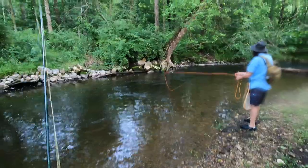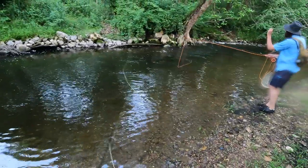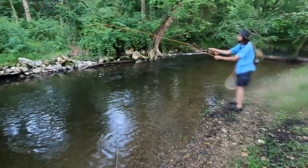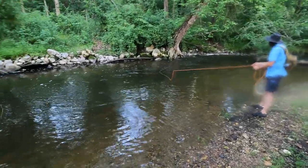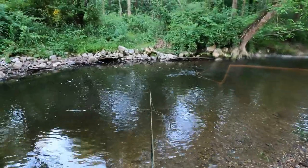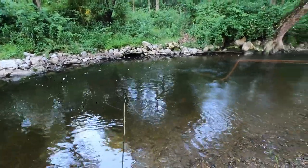Oh no, I saw him. He just came up ripped. Oh, he was doing the abdomen thing. It's not a full take. It's a peck. It's an abdomen. Oh, that's funny. Wow. That was ridiculous. I saw his head. I still set the hook. I shouldn't have hesitated, but it wasn't a full take.